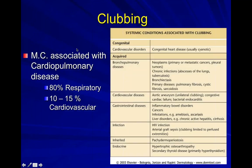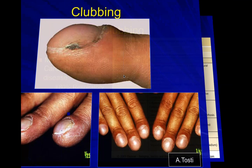The most common causes of clubbing are associated cardiopulmonary diseases, 80% of them being respiratory and 10 to 15% being cardiovascular. So basically the cardiopulmonary or cardiovascular, the pulmonary or bronchopulmonary diseases, it could be neoplasms, infections, bronchiectasis, or primary fibrosis, sarcoidosis, and things like that. And the cardiovascular, GI, infections, a lot of different things have been associated, but by far the bronchopulmonary diseases are the most common cause for clubbing.